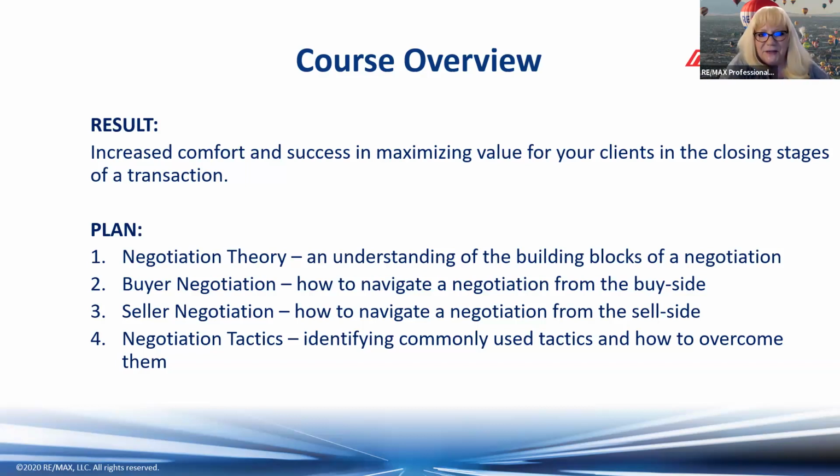Writing down attendance here. So the plan: we're going to talk about the negotiation theory to understand the building blocks. Then buyer negotiations, seller negotiations. Next week, we'll talk about identifying commonly used tactics and how you can apply them into situations. To have a plan, you guys, really does separate you from the pack, instead of just jumping in and trying to throw something against the wall and hoping it sticks.